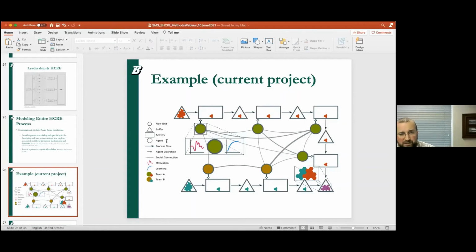So this is building an ABM for the human capital resource emergence process. So essentially we're starting with a production process model, and we have inputs and works in progress, units that are flowing through the various activities and buffers to generate output units. And then we're overlaying and integrating an agent-based model to allow these agents to interact with these activities and other agents and team members in the production systems. And so this allows for modeling changes to the KSAOs over time and factors impacting their deployment, things like motivation, colleague dyad learning, et cetera.